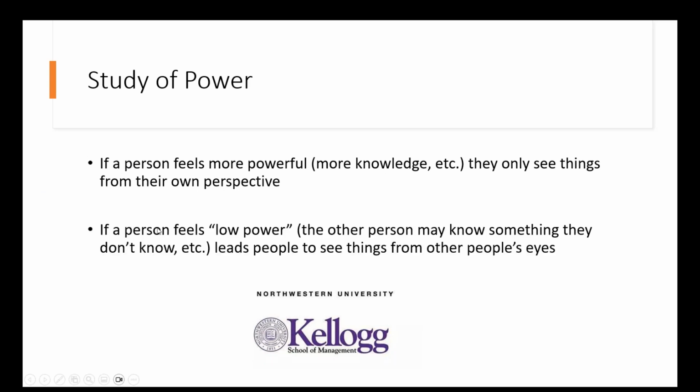Doesn't work. If a person feels low power, the other person may know something that they don't know, which leads people to see things from other people's eyes. So, guys, did I know what the client was thinking?